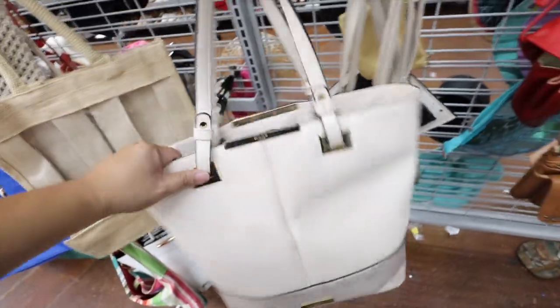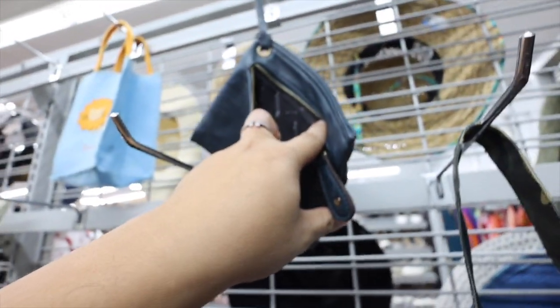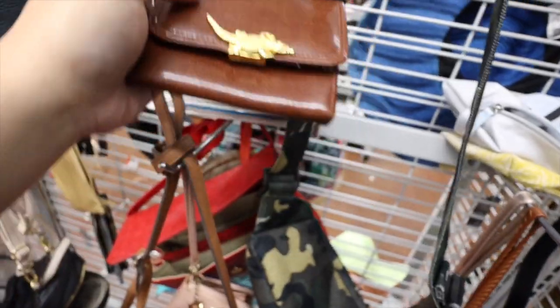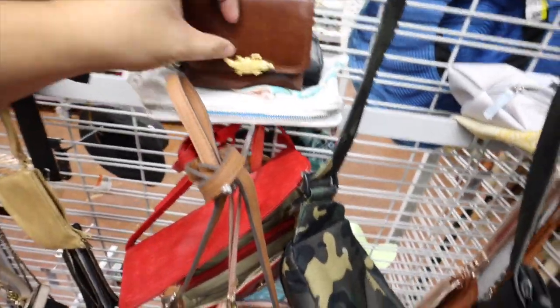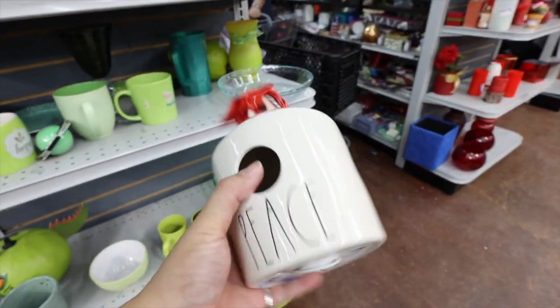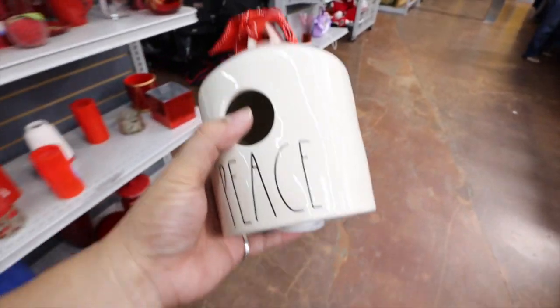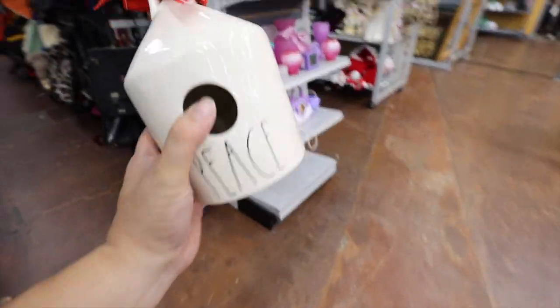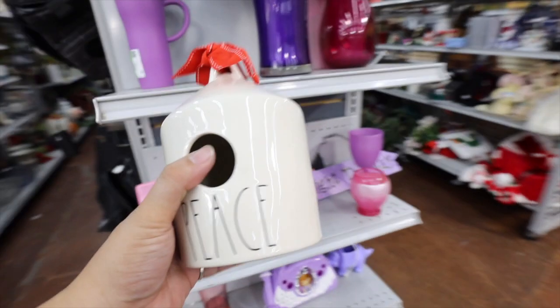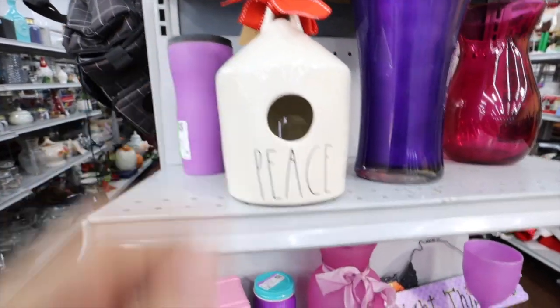Oh, Dune. I know Dune is really popular in some places. This isn't Rebecca Minkoff, is it? No, I don't know. I really like this just because of this little alligator thing right there. It's so cute. I just found this Ray Dunn birdhouse. It says peace on it. I looked it up. It's not anything too crazy for resale. So yeah, I don't think I'm gonna get it, but it's honestly pretty cute. But I think this is a Christmas edition one or something.